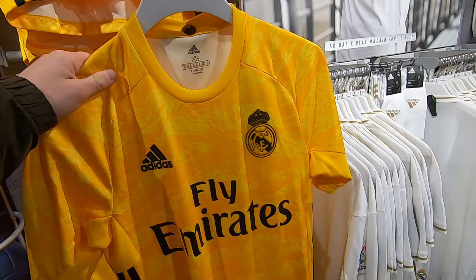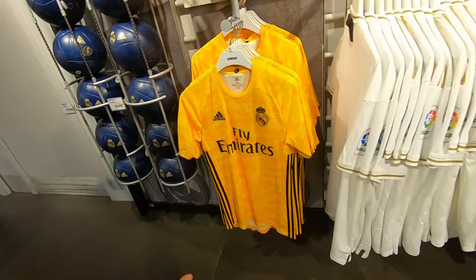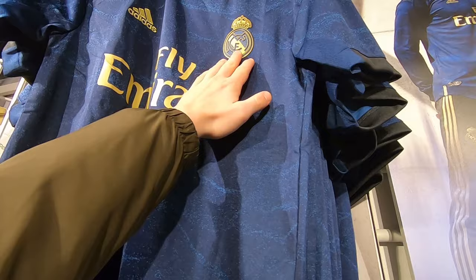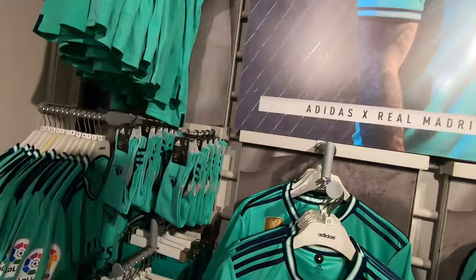Don't mind this away kit, to be honest. Oh, is that the goalkeeper shirt? I don't mind the goalkeeper shirt. Quite like the home shirt this year with the gold. Don't mind this blue shirt, but not a big fan of their, I think this is their third kit, FIFA Club World Cup.